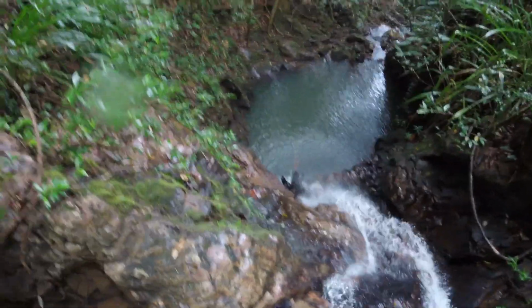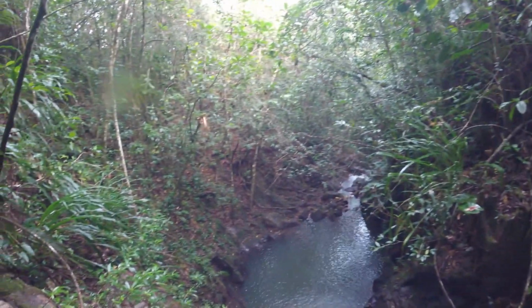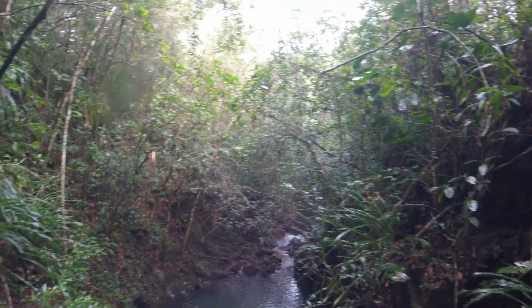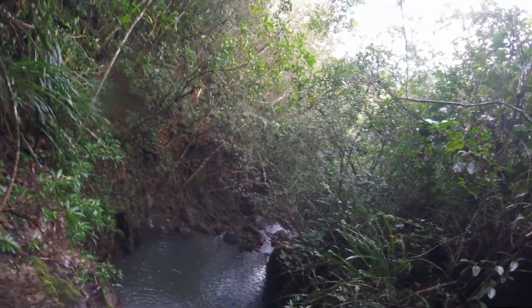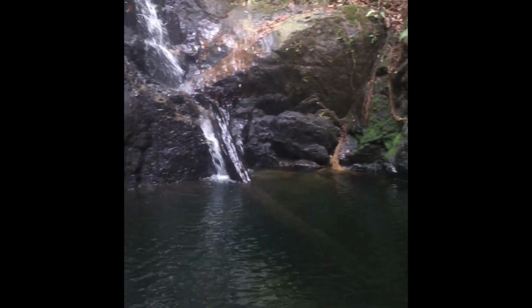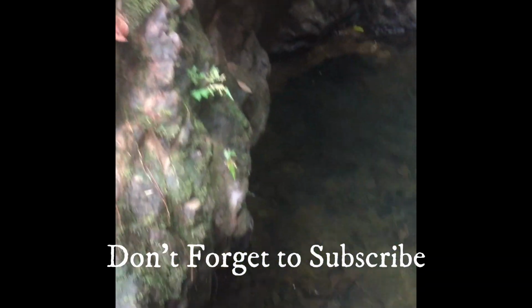Okay, from the top of the waterfall. Oh! I love the jungle. To get to the secret waterfall. Super clear water.